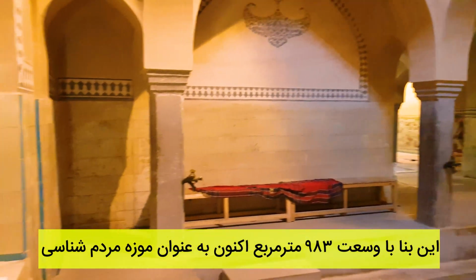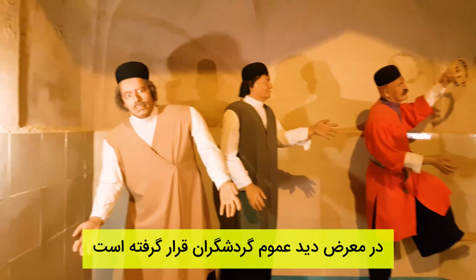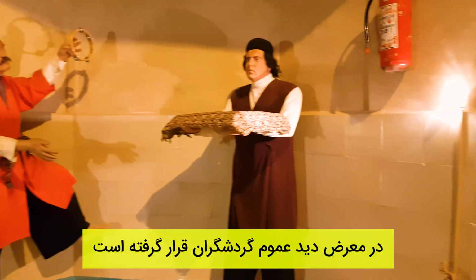With the size of 983 square meters now, and as the Museum of Anthropology, this monument has been exposed to the public view of tourists.